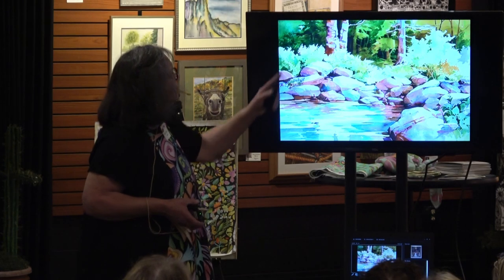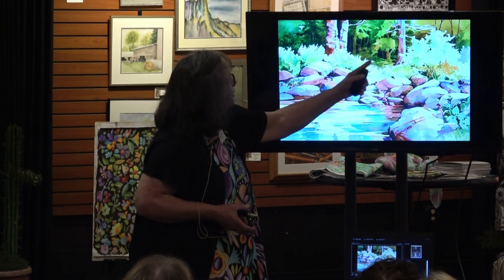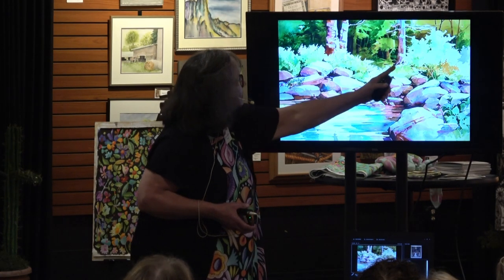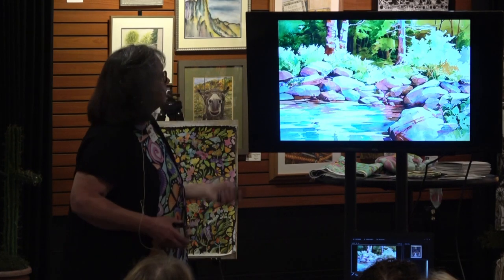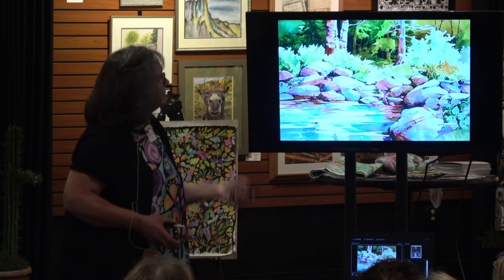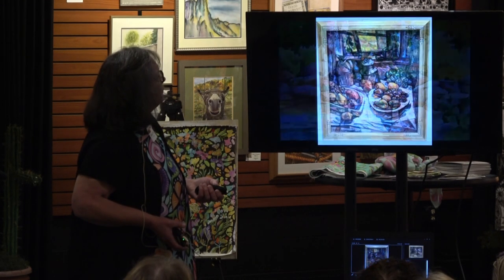Just another one. Look at how she is able to make this shape. Clearly, she didn't put this in at the end. She put this in to keep those shapes going. And this here fascinates me right here. She was able to make a tree out of there. All right, so let's see, what have we got next?